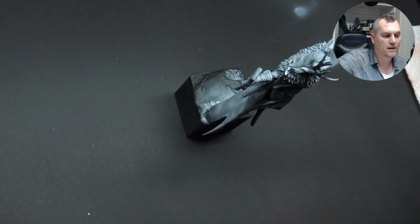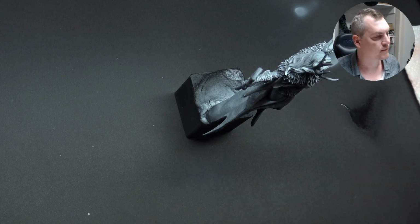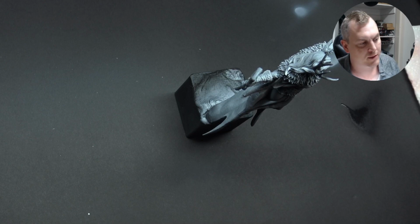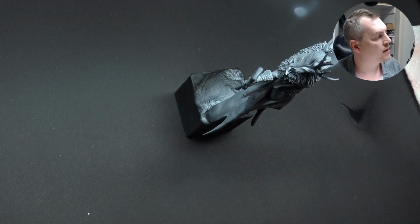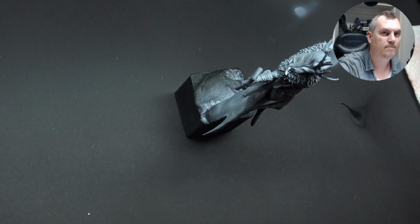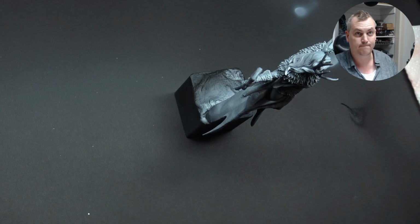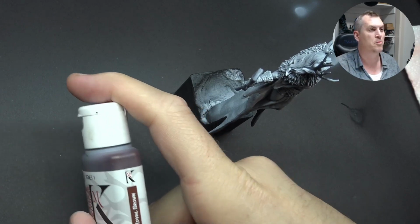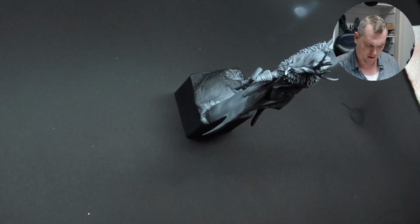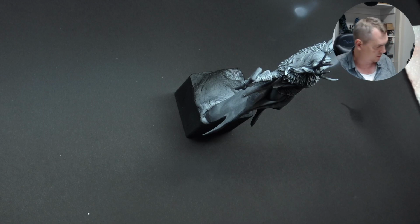I think I'm going to start by airbrushing a brown. What brown, though, is the question. We will use this Royal Brown by Chimera. It's one of the colours in the new set, which I found difficult to use.